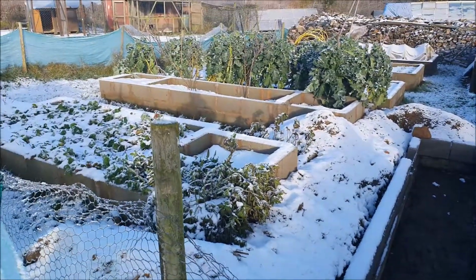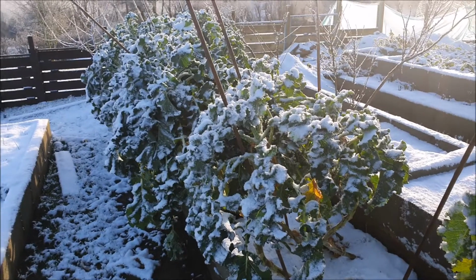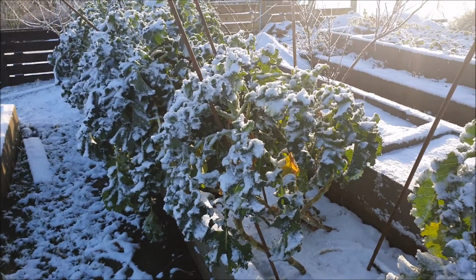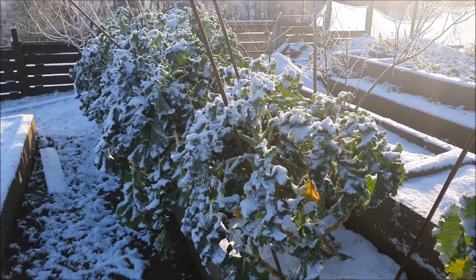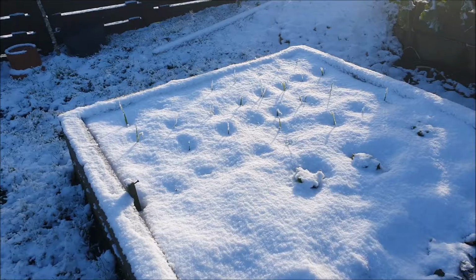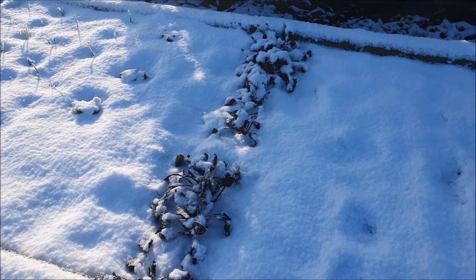The rest of the garden is looking pretty sorry for itself. Now, plants like my purple sprouting, they'll survive the weather. Okay, so their time will soon come, so we're hoping that the sprouts on them will soon be big enough to eat. My leeks, they should still be fine. I don't think the weather will damage them. The garlic should be fine. I'm really not sure about the beet. We'll have a look at them when the snow has melted.